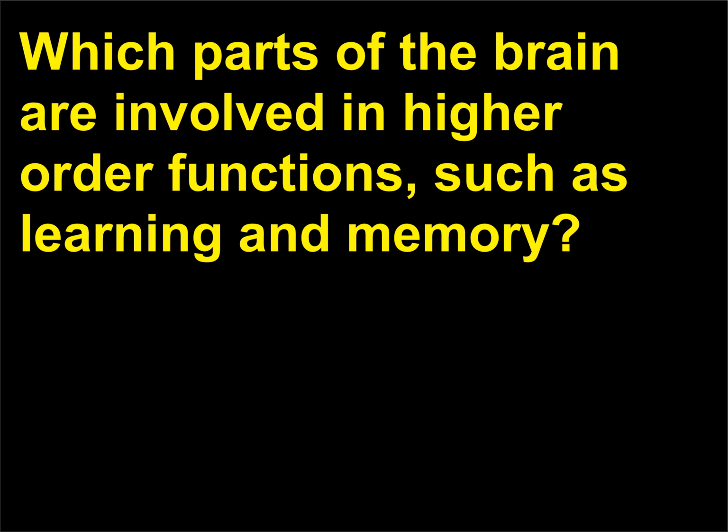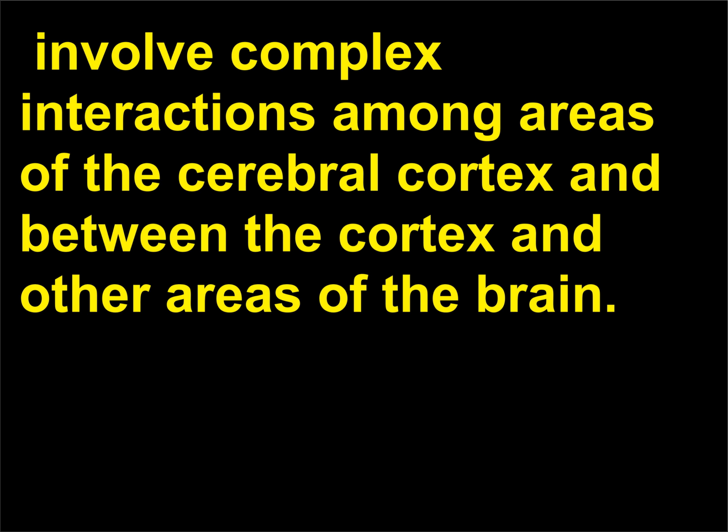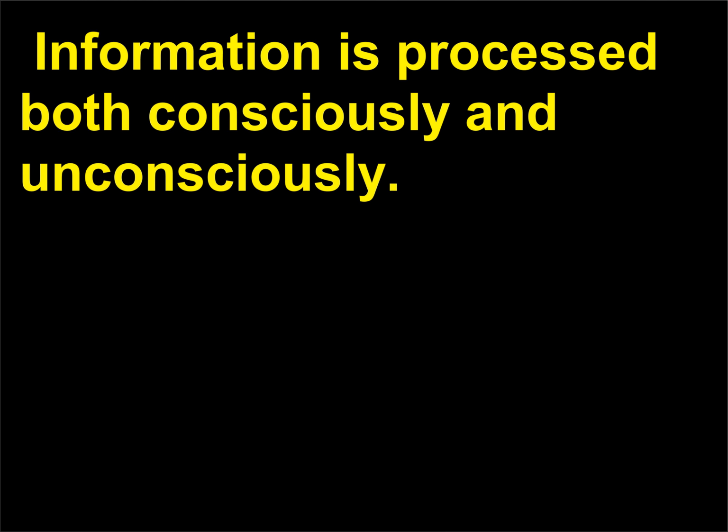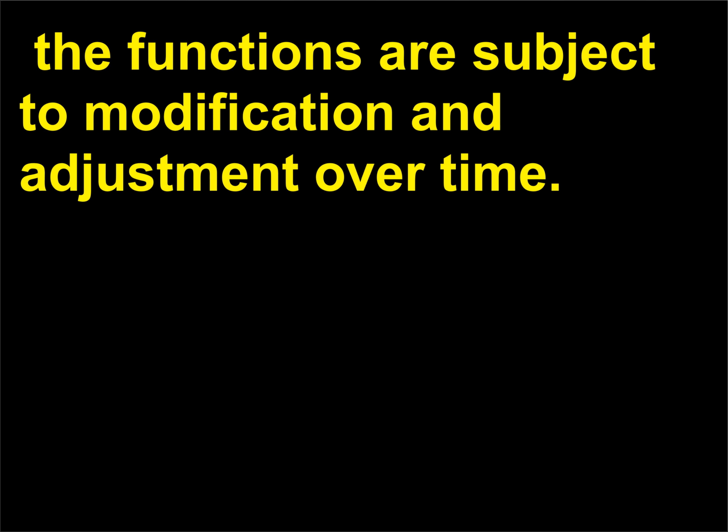Which parts of the brain are involved in higher order functions, such as learning and memory? Higher order functions, such as learning and memory, involve complex interactions among areas of the cerebral cortex and between the cortex and other areas of the brain. Information is processed both consciously and unconsciously. Since higher order functions are not part of the programmed wiring of the brain, the functions are subject to modification and adjustment over time.